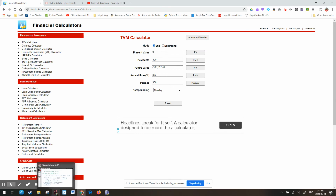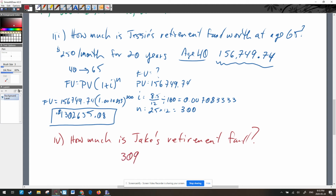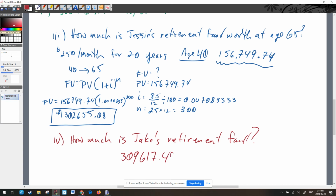$309,617. What a difference. So this is FV, I guess. How much is Jake's retirement fund? $309,617.49. So Jesse, in spite of the fact that she invested only two-thirds of the amount that Jake invested, ends up with $1 million more because she started early. That is not fake. That is not cooked. That is the truth of the matter.